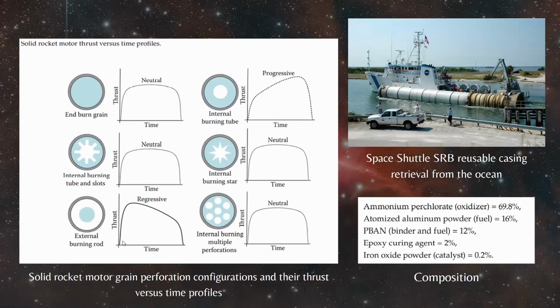If you look at the graph, you can see that the external burning rod has the maximum thrust initially. In some missions, we do need a very heavy lift off, so we use these types of solid motors so that we can have maximum thrust at the start. Similarly, opposite to that, internal burning tubes have the maximum thrust at the end, which has its own uses. And there are many other types which could keep it neutral, and other ways too.